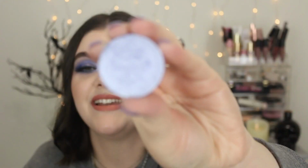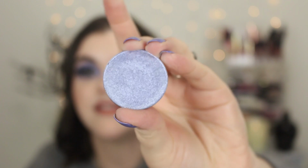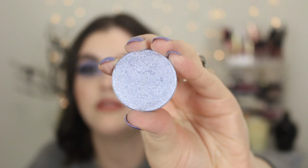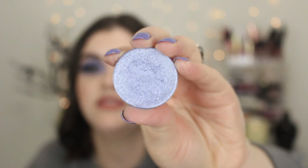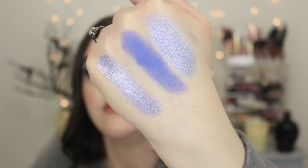I feel possessed, like, whoa. This is in the shade Peri, P-E-R-I. It goes perfect, right? Because Very Peri, get it? Very Peri is the Pantone color of the year. Here is what Peri looks like. This is a gorgeous periwinkle foiled eyeshadow. Oh my god, you're so pretty. So that is what Peri looks like.